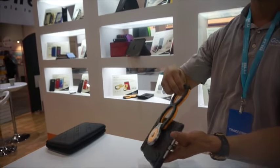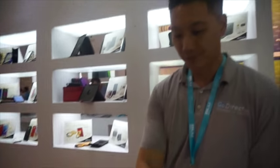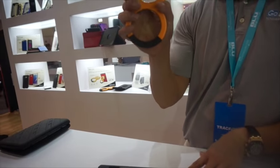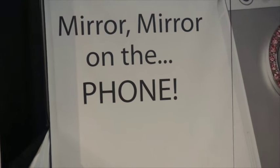So what would the case and the loop retail for? This case right here is $39.95. Oh, not bad. And this right here is $29.95. Never thought of putting a mirror on my phone, but it's possible.